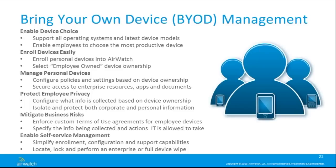And then making enrollment easy for them. So they're not going to want to bring in their own device if it's not easy to enroll and to get their corporate information on. So we've streamlined the enrollment process down to virtually clicking on a URL, putting in their existing AD or LDAP credentials, and then getting that corporate information pushed down to the device.